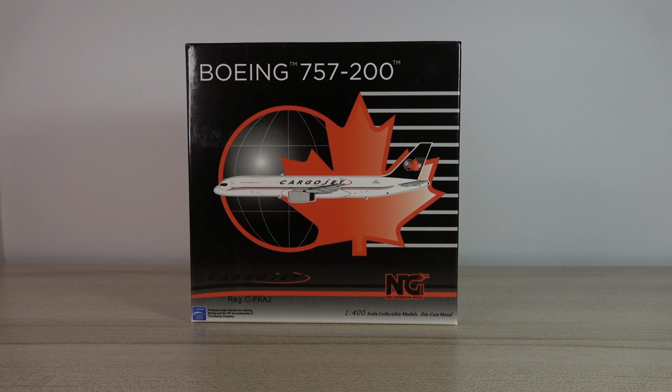This time we have the NG Models CargoJet Boeing 757-200 without winglets, registration C-FKAJ. I know this is a fairly old model from them, an older release. I forget when it was released, but I know it was a while back, and I just now got it. Funny enough, I accidentally ordered two of these, so now I have two in the collection. Oh well, the same thing.